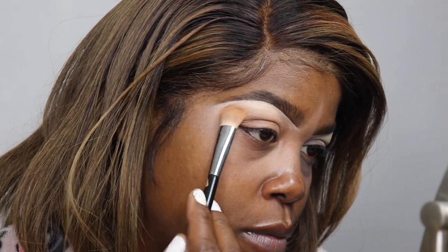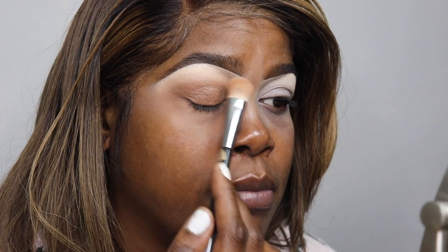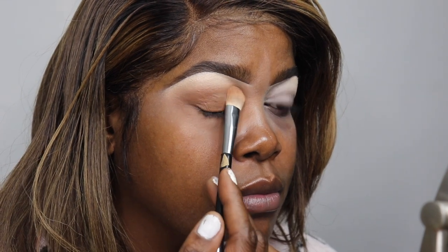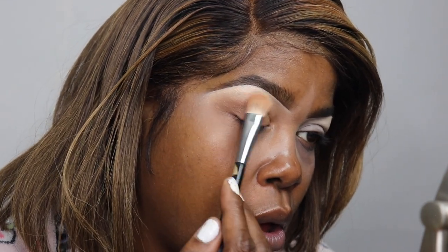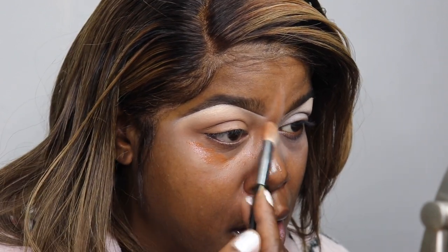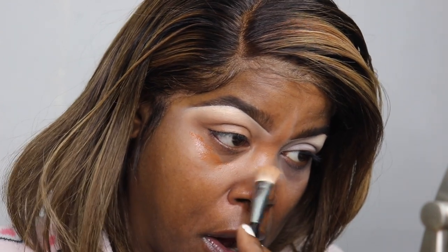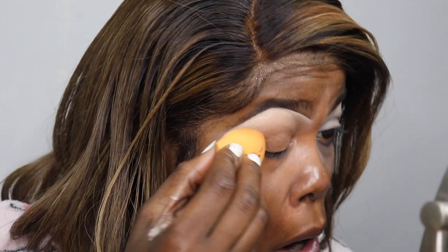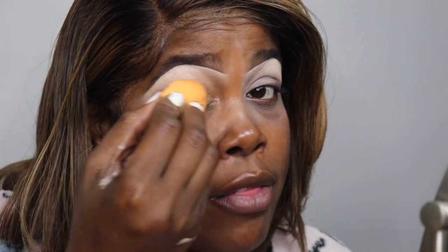Tap, tap, tap. At this point, everything is a tap, tap. When it's wet, tapping it blends it better than swiping it. Boom. So now I'll take my sponge and I hit all these areas around that eye. I'm hitting that corner so all this blends seamlessly around there, that whole C.